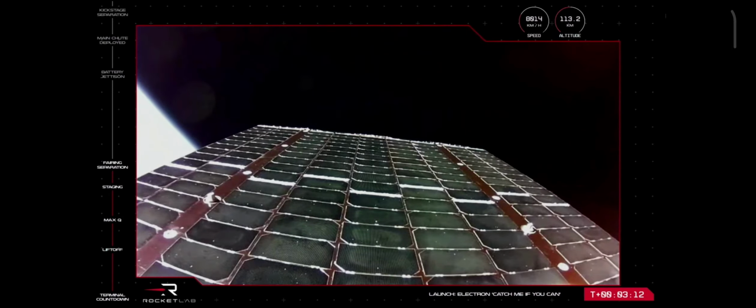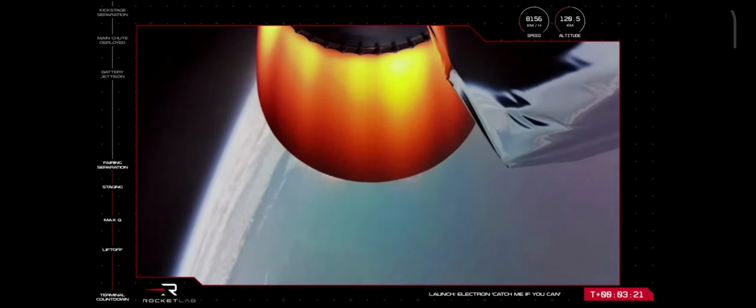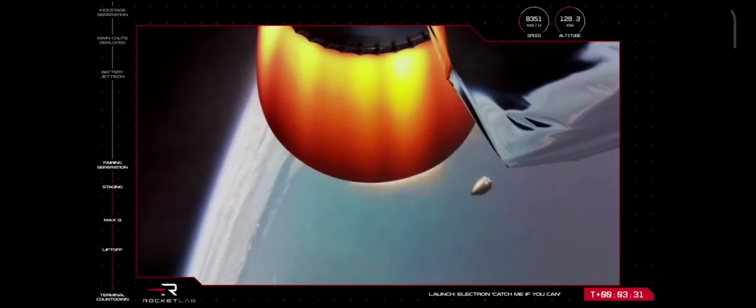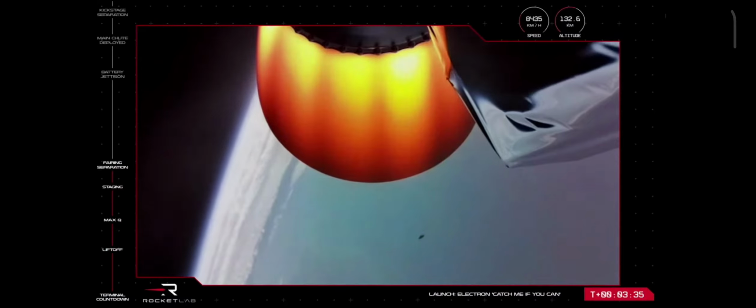Fairing jettison succeeded. In fact, actually, there it goes. Electron's fairing has been deployed, and Matt is now exposed to space while remaining attached to the rocket's second stage as it continues on the path to orbit. The vehicle is now traveling at a speed of more than 8,000 kilometers an hour with an altitude of 129 kilometers. Meanwhile, Electron's first stage continues its migration over the South Pacific Ocean.